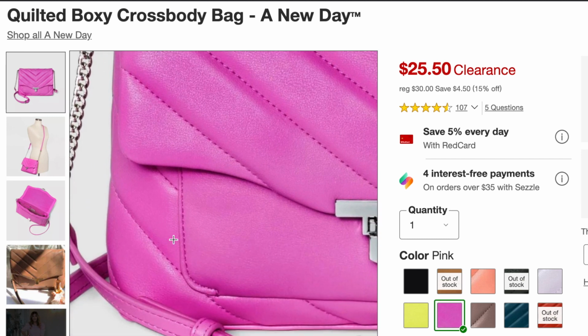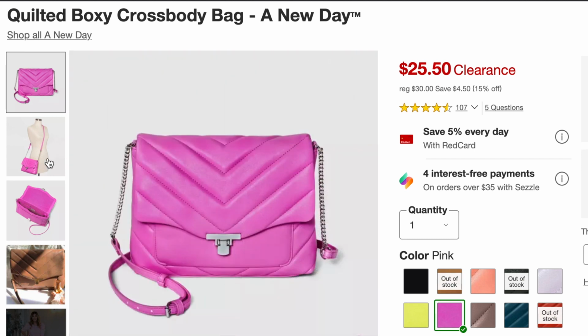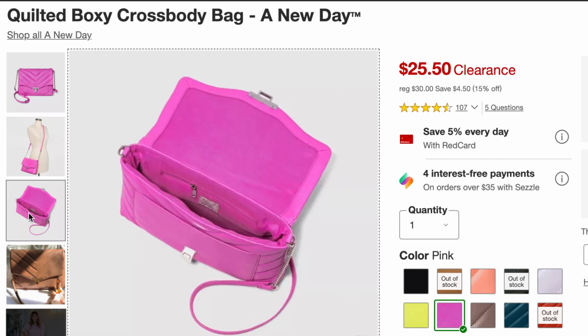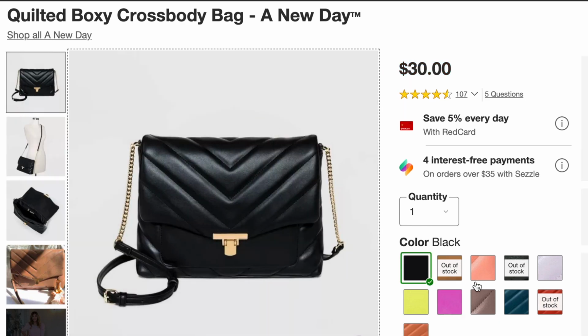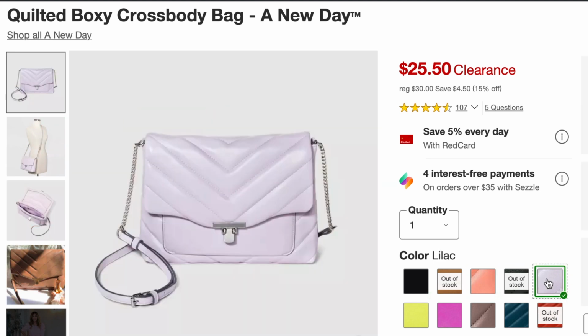So this first bag that I saw, I actually saw it in the store. This thing is gorgeous. Some of the colors are on clearance. So this one's $25. The normal price is $30, I believe. Some of them are out of stock online just because they're on sale, so people have been buying them, but you may be able to find some in your store.